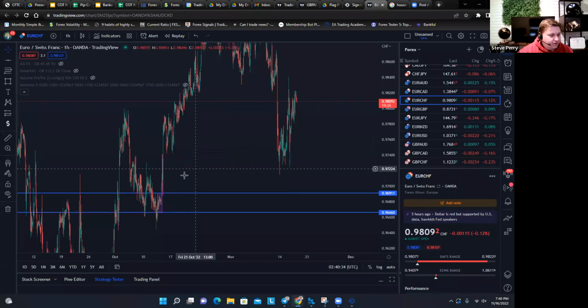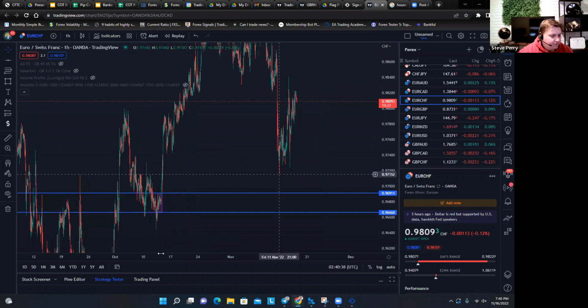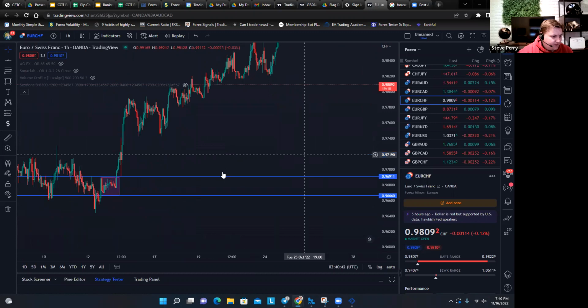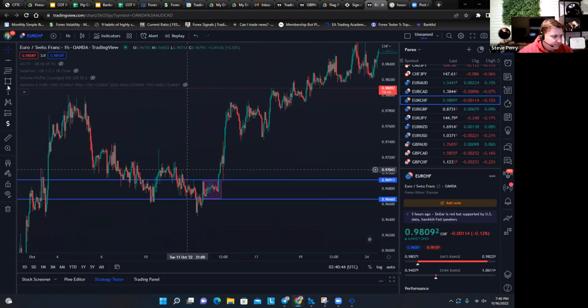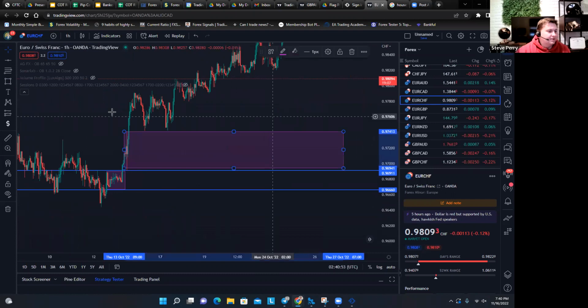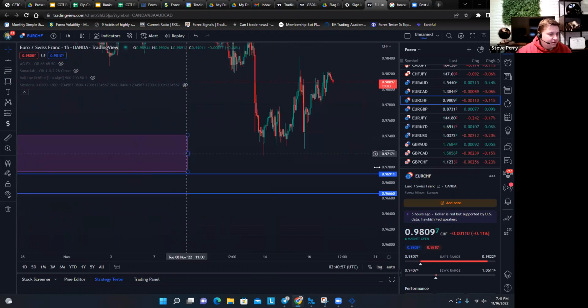Here's the Euro franc. Oh, this was interesting. Why did it stop in here? Why did the market come in here and then stop? I think it had to do with this. The banks added some orders right in there, so in that range before the market had its big, massive breakout. So I think that's why the market came into here and then just went up.